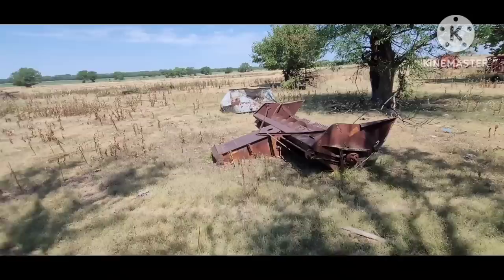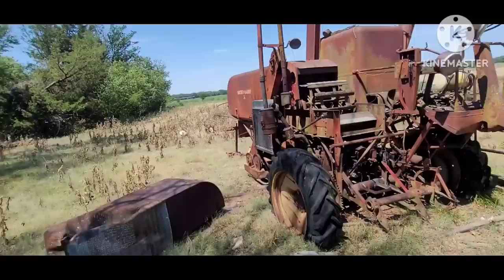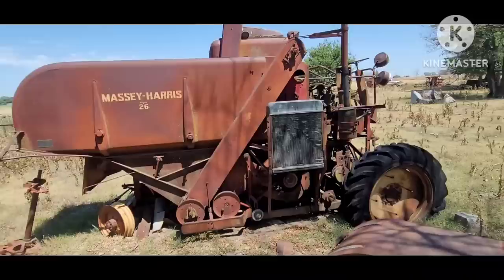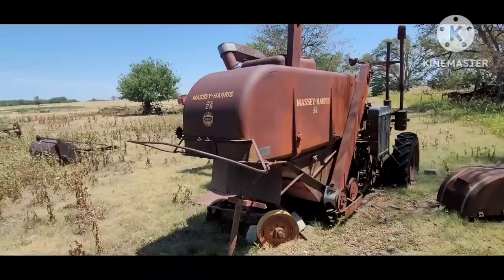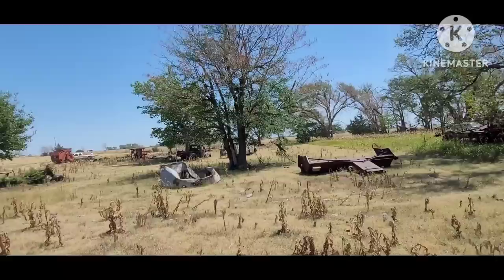Another Massey header. This is the area they kind of had cattle in that kept it eaten down somewhat. There's the Massey. Went to the header. Price of salvage is down, so it's hard to say what the scrap guys will do out here.